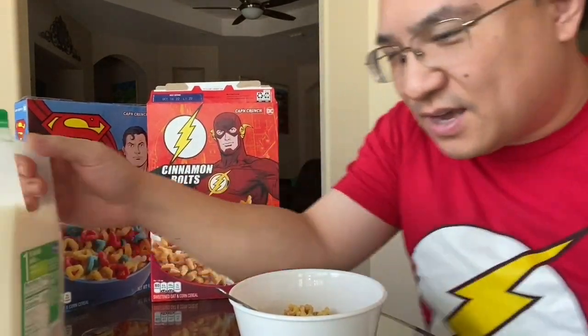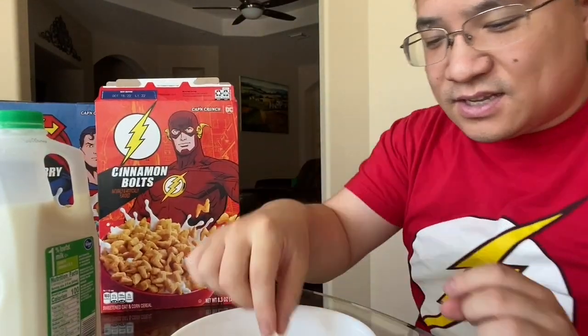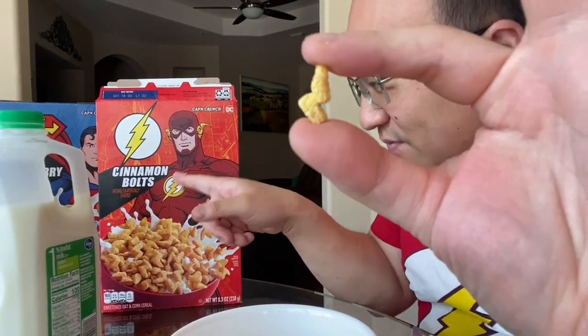Okay, we'll put these two together, pour in some milk, and we'll try it out. Here, they all look the same, unlike the strawberry one. See, strawberries have different colors. This one's just one color. You guys see that? They're lightning bolts. That's the Flash symbol.